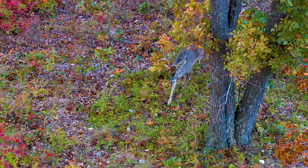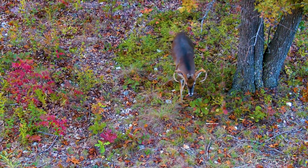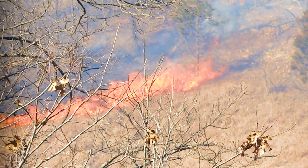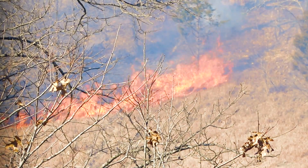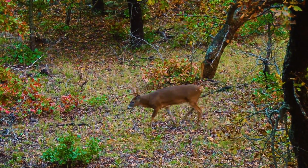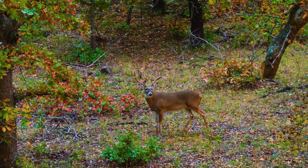Hunting transition zones has its benefits. You reduce alerting deer and you gain some minutes on your shooting light. If you were hunting right on that large food plot, deer may not step out until right at dark. But by being several hundred yards back and being in that transition zone, your odds are much higher to have a deer within range during shooting light.